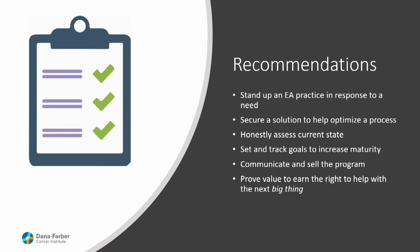The reason we went out and got our solution was that we knew we wanted to do enterprise architecture and we were doing a good job at establishing where we were. But we needed a solution to help us automate the process and digitize our assets. Honestly, assess your current state. When Dana-Farber started to talk with us about how mature or immature our organization was, it was a very humbling experience, but it turned out to be very healthy for us too. We want to definitely do enterprise architecture and help lead and guide the business.